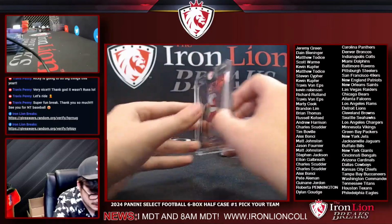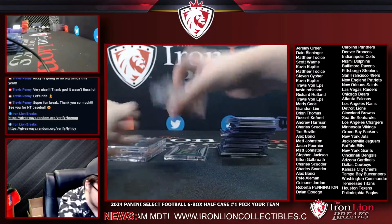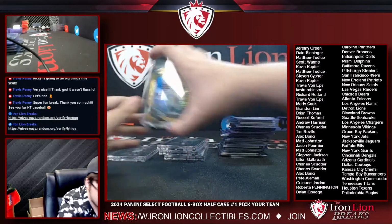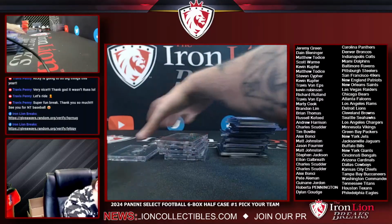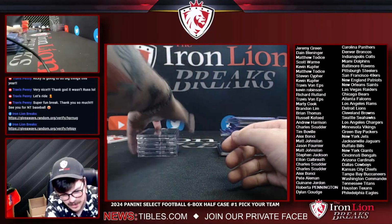Got the Jayden Daniels on the white out of 35 for the Washington Commanders. TJ Watt on the zebra there for the Pittsburgh Steelers. AJ Brown on the green there for the Philadelphia Eagles, 2 out of 5. DeMarcus Ware there for the Cowboys out of 10, 9 out of 10 to be exact. And we finish off with Champ Bailey, 4 out of 5 for the Denver Broncos.